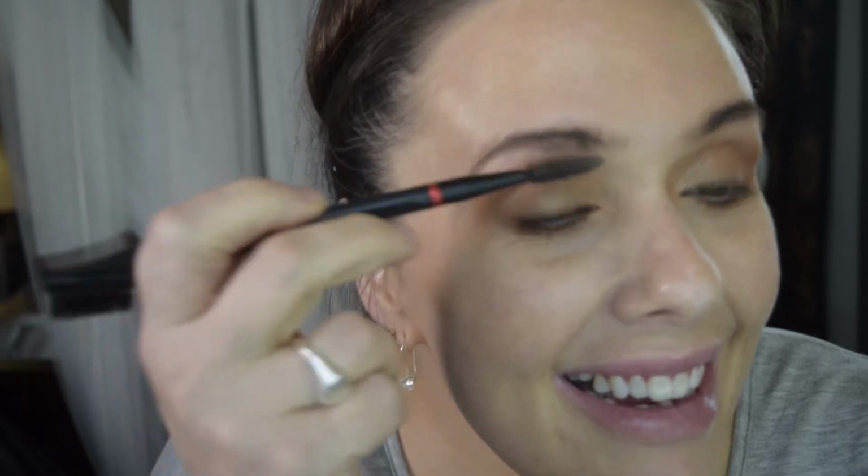So, where were we? Okay, I had just painted my eyebrows with some eyeshadow, and I was brushing through them again. After I'm done with that, I take the Benefit 24-hour brow setter. This is the mini.